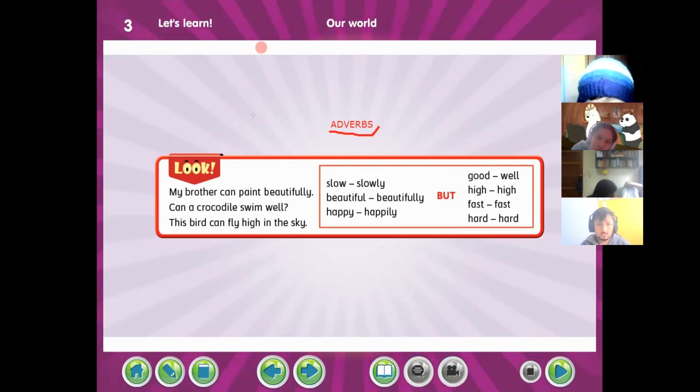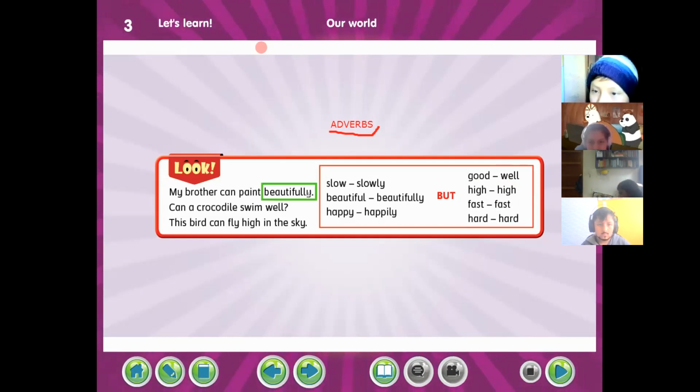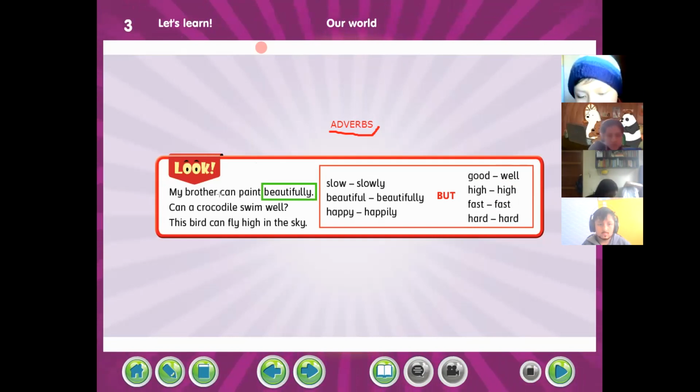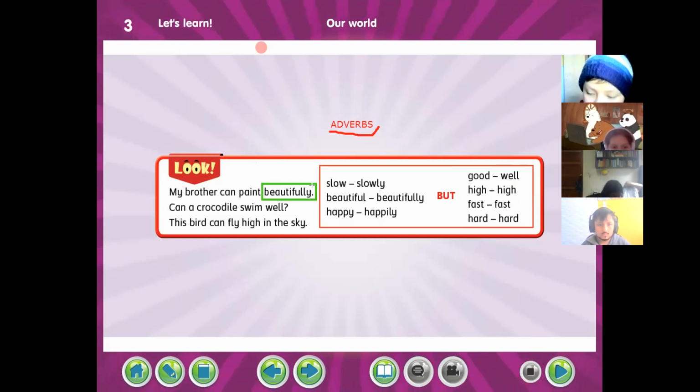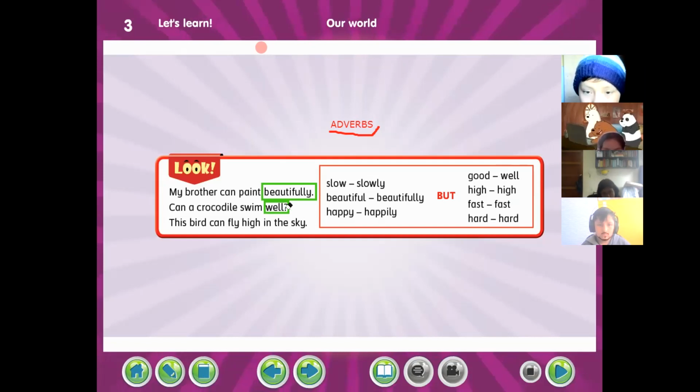Let's see some examples. Okay, look at this example. My mother can paint beautifully. You see? My mother can paint beautifully. In Spanish, mi mamá puede pintar hermosamente. Can a crocodile swim well? ¿Puede un cocodrilo nadar bien? No puedo usar ahí un adjetivo, no puedo decir good. Si digo good, diría, ¿puede un cocodrilo nadar bueno? Suena raro, ¿no? No se dice bueno, sino bien. Well.